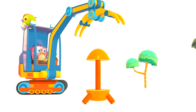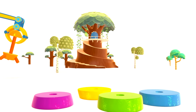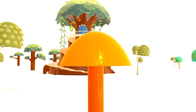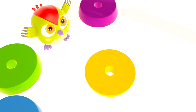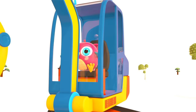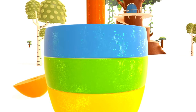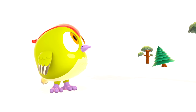Hop Hop arrived driving an excavator with a manipulator. Good job! It's a strong excavator. Remove the toy. Lift the yellow ring. Lower it in place. Green ring. Blue. Purple.